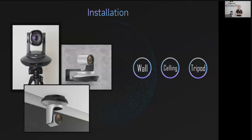The installation of the PTZ camera is very flexible. You can mount it on the desk, on the wall, or like this on the tripod, or upside down on the ceiling. Because of its flexibility, cameras can be placed in some hard-to-reach corners, and through remote control, it's a good substitute for manual operation.